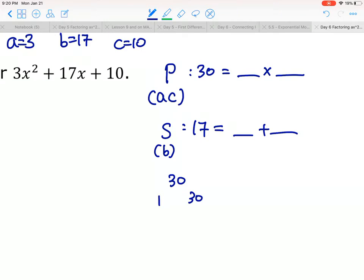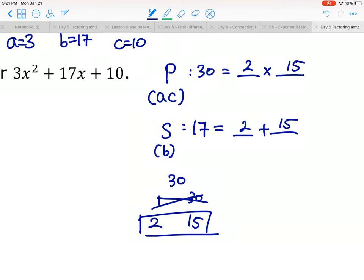1 and 30. Will that make 17 when I add? No, not really. Go to the next one. 2 and 15. Well, remember 30 divided by 2 is 15. So can you actually make 17 out of 2 and 15, either by adding or subtracting? Well, in this case, it kind of works. So give that a try. 2 and 15. 2 plus 15 is indeed 17, and 2 times 15 is also indeed 30. So the pair that we have to work with is 2 and 15.